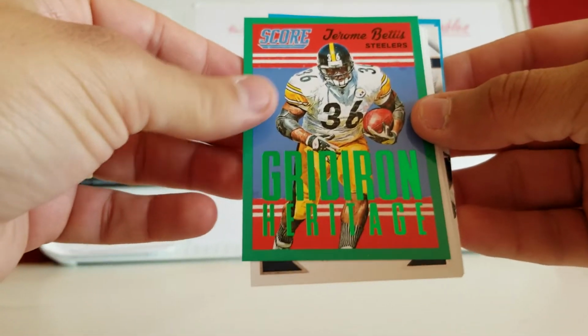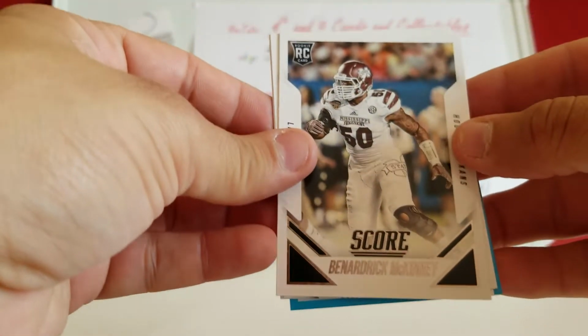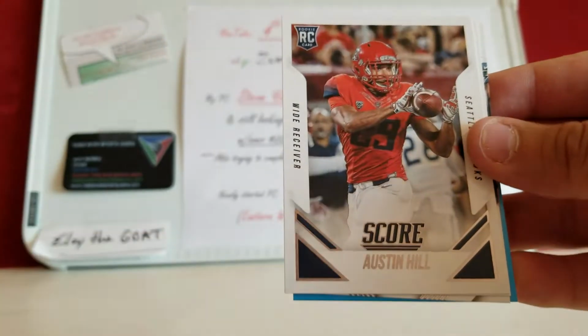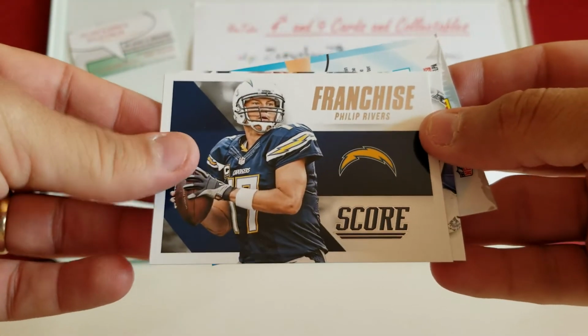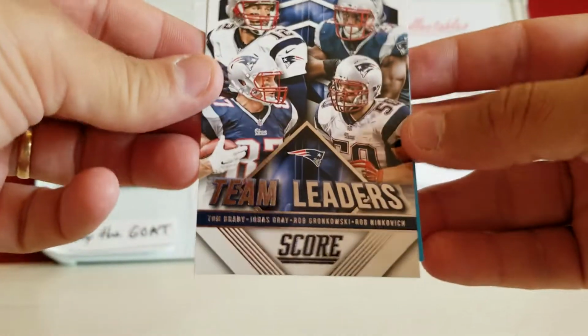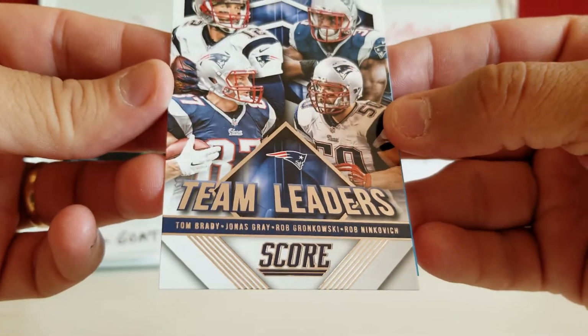Great Iron Heritage, green parallel. Trey McBride. McKinney. Rookie. Austin Hill. And a franchise, Rivers. Oh, team leaders with TB12. And the boys: Ninkovich, Gronk, Jonas Gray, and Brady.